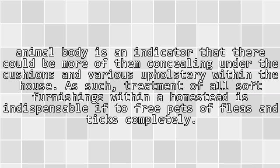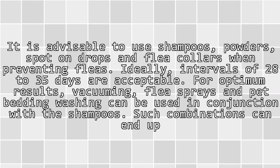As such, treatment of all soft furnishings within a home is indispensable to free pets of fleas and ticks completely. It is advisable to use shampoos, powders, spot-on drops and flea collars when preventing fleas. Ideally, intervals of 28 to 35 days are acceptable. For optimum results, vacuuming, flea sprays and pet bedding washing can be used in conjunction with the shampoos. Such combinations can end up destroying ticks as well.